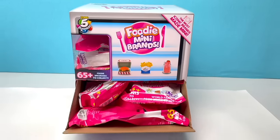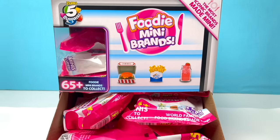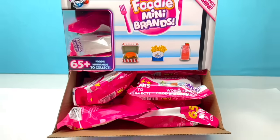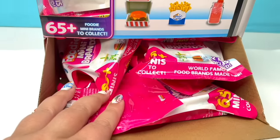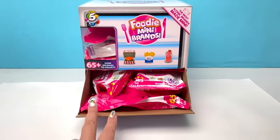Hey guys, it's Dottie. And today we are unboxing a full case of Foodie Mini Brands from Five Below. I mean, look how many is in there. It goes all the way to the top. And look how far back it goes. Oh my goodness, I'm so excited.